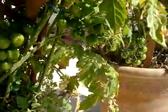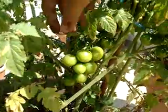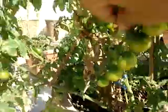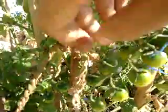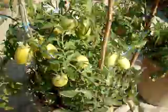Oh, look at that. Look at this one. Wow. This is just one big bunch of tomatoes, and there's another one on it, and then another one. I think there's 1, 2, 3, 4, 5, 6, 7, 8, 9 of them on one stem, and there's more. These are the cherry tomatoes. These are the larger ones.